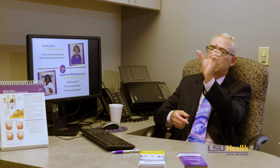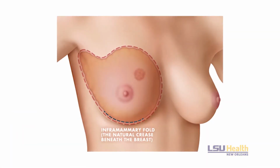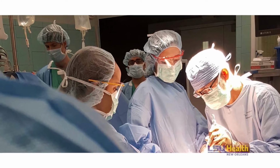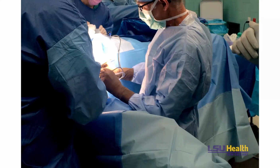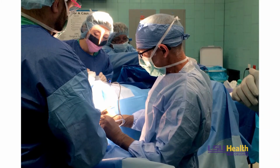One of the newest things that we're doing is called hidden scar surgery, where I can make a small incision about 4 inches long underneath the bottom part of the breast here, preserve the nipple, and remove all of the underlying breast tissue, and then have the plastic surgeons come in at the same operation, and then the patients can wake up in many cases with their final implant in place. And this is something that only the LSU Healthcare Network is offering in this community.